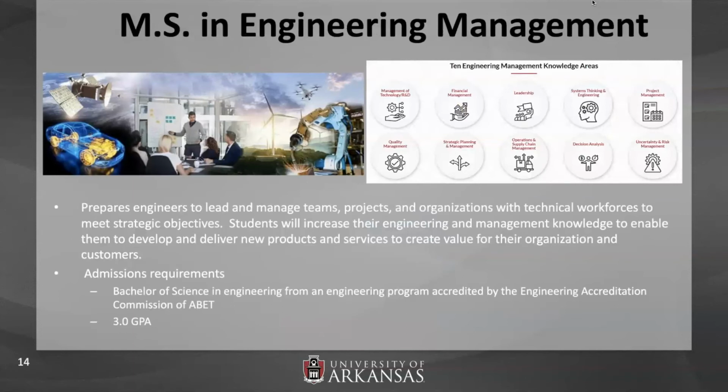Okay, now going over to the Master of Science in Engineering Management, the prerequisite for this one is a Bachelor of Science in Engineering from an ABET accredited school. So this is very different than the OM program in terms of the entry requirements. This is going to prepare engineers to lead and manage technical workforces to provide products and services to meet strategic objectives of the company or organization, as we've talked about. But it has a different entry requirement.